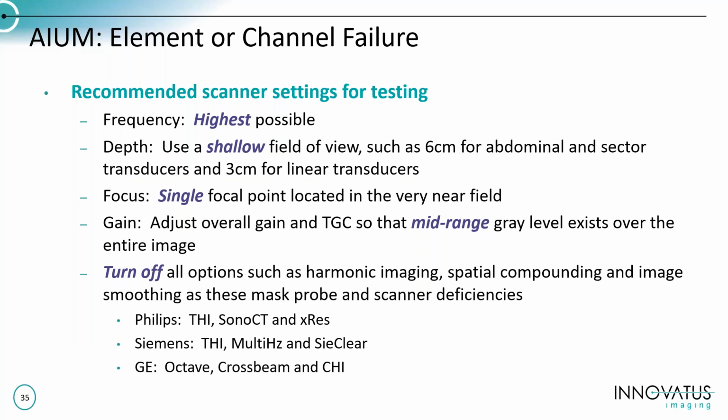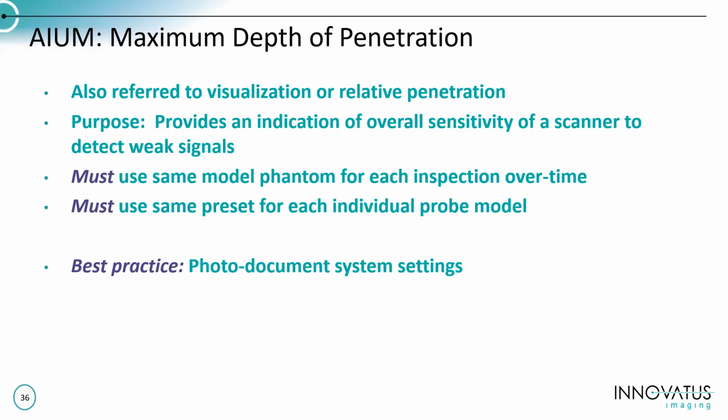So we have some guidelines here for performing element or uniformity testing. Always want to use the highest frequency possible with a very shallow field of view. A single point of focus in the very near field forces the probe's electronic focusing to focus right outside of the elements. And again, as Matt mentioned earlier, turn off all of your corrections, your harmonics, your SonoCT, and your XRes, because that will mask either a deficiency in the probe or the scanner. Gives a great image, but it can mask a true deficiency.